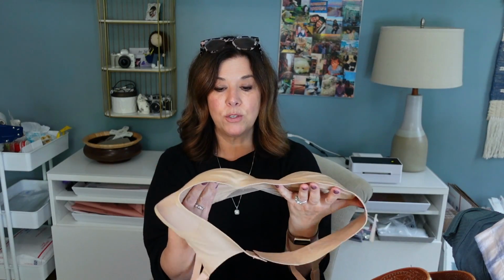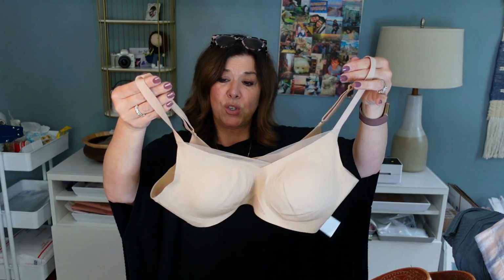But the comps on these are really good too. Hoping for about $30, maybe 25 to 32, like that range. But there's no underwire, and I think these pads are also removable. So this just looks so comfortable. So I'm gonna try on the large, and we'll get that medium listed right away.